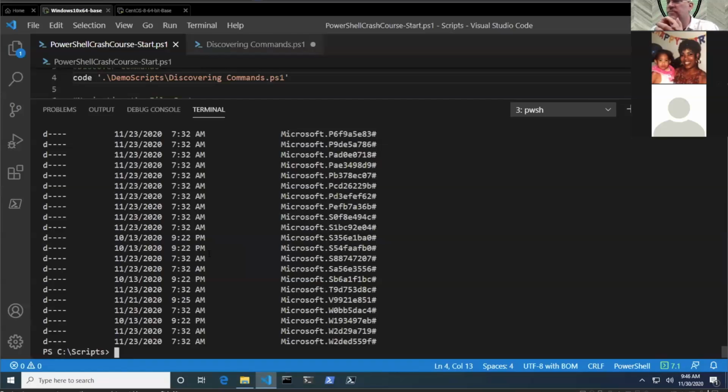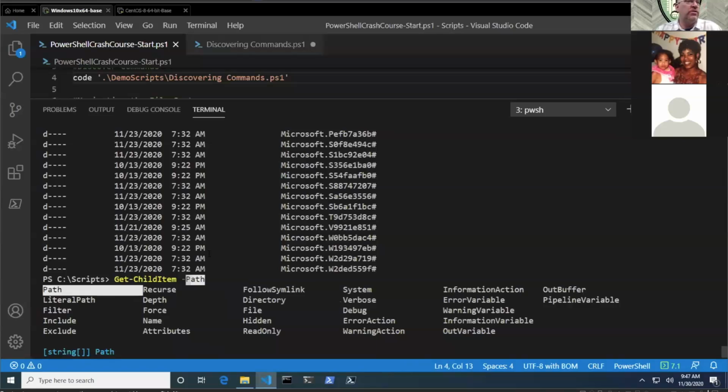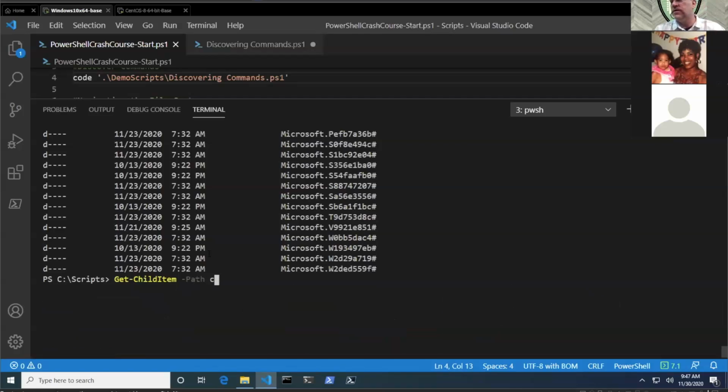One other thing I'd like to point out while we're here, if I do get child item and I don't know what comes next, and I really want to get lazy and not look at the get-help, if I do a dash, then I hit control and my space bar, it'll actually pull up all the different parameters that I could use next. And then you could just use your arrow keys to select what you're looking for. Actually, the next one is path. And then C:\.